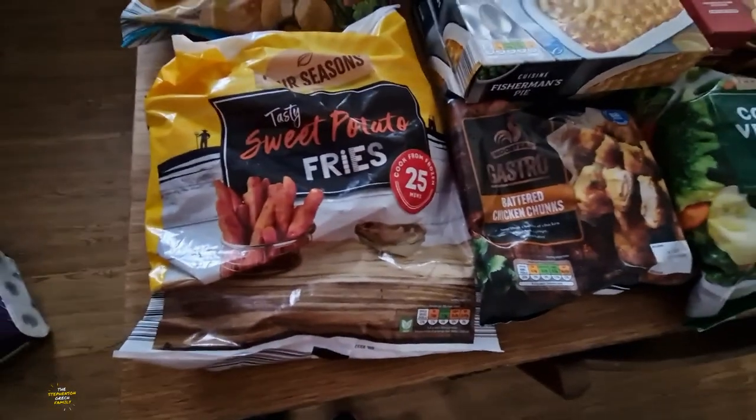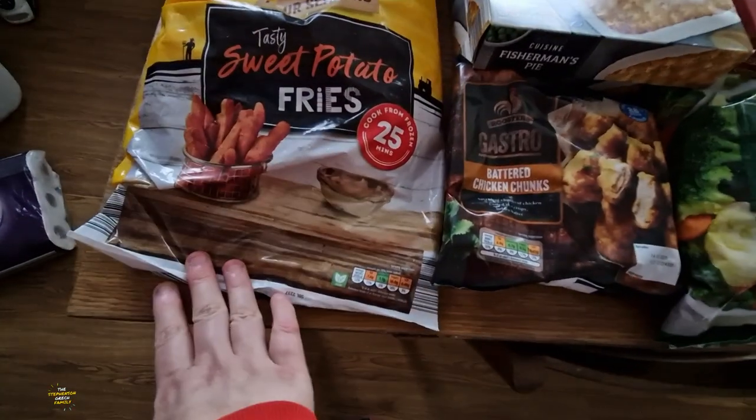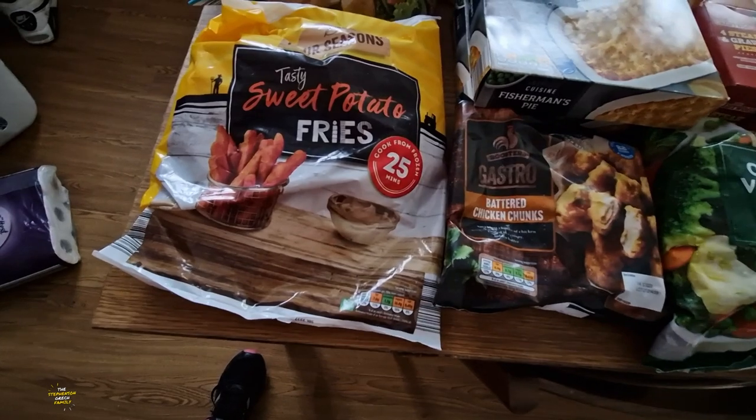I put some of these up. I thought these would be different to chips. They're sweet potato fries. We've had them before and they're really nice. Sammy absolutely loves them as well.